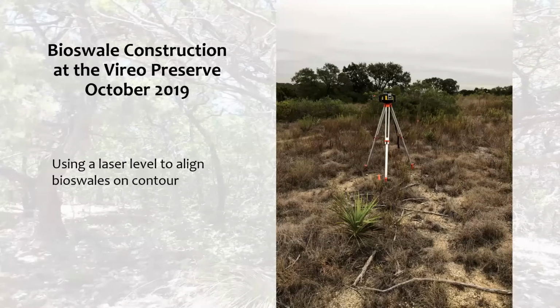So this is an area that we started at the Vireo Preserve in 2019, and you can see where the laser leveler is. We have a very talented contractor who digs this for us. We tried doing it by hand, but it's hard to get return volunteers after a day of that. So now we contract this out, and he comes in with his laser leveler to make sure that it's all on contour, and he has a mini excavator, which you'll see here in a second, that actually digs it out, and he can get done in a day what would take us a month to do.